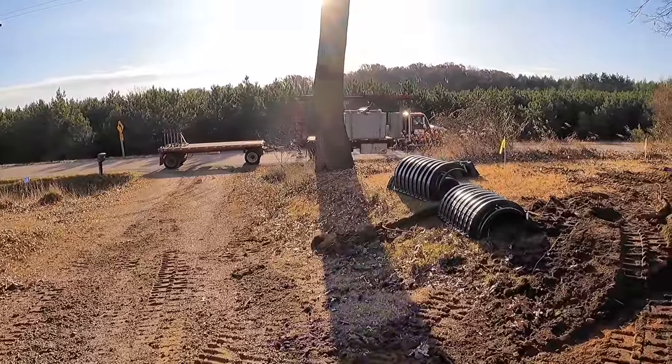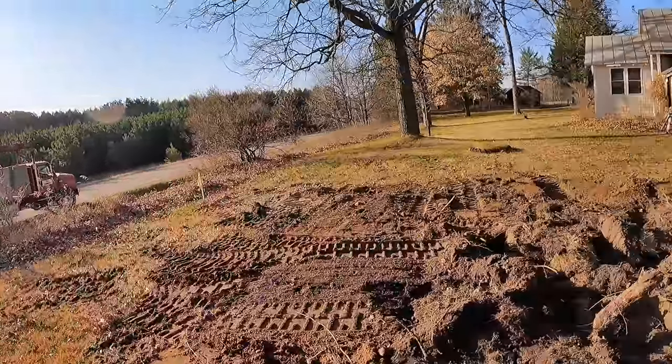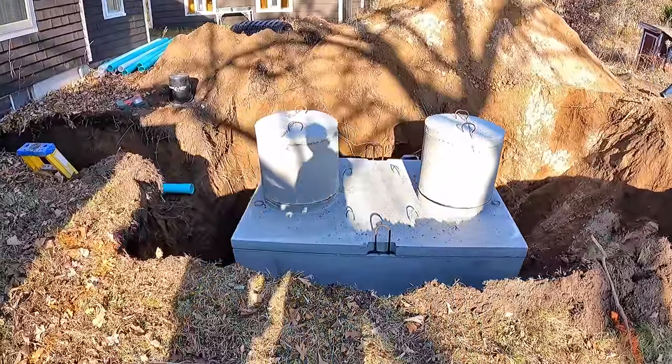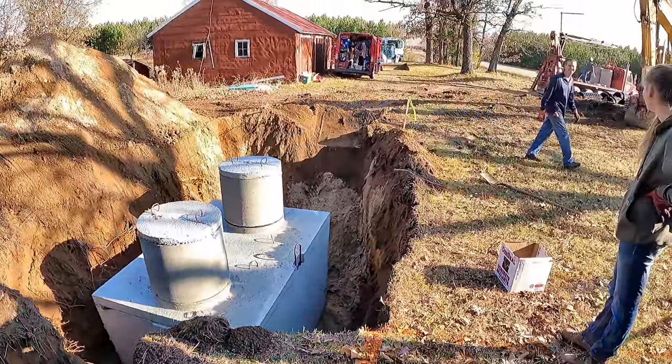So this appears to be the arrival of the actual septic tank. It's rolling in. This guy's gonna drop it as soon as they're done digging. So while I was running in to get a couple parts, they actually delivered and dropped the septic tank.